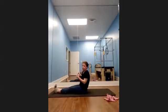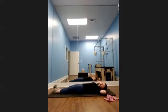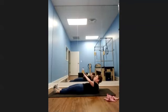Last one. Let's round all the way down. Let's just do a little bit of core work. So instead of just reaching up towards the center, I want you to take it over to one side, but flex those heels. Hold. Eight, seven, six, five, four, three, two. On that one count, come into the center. Other side. Hold. Eight, seven, six, five, four, three, two. On that one count, come into the center.